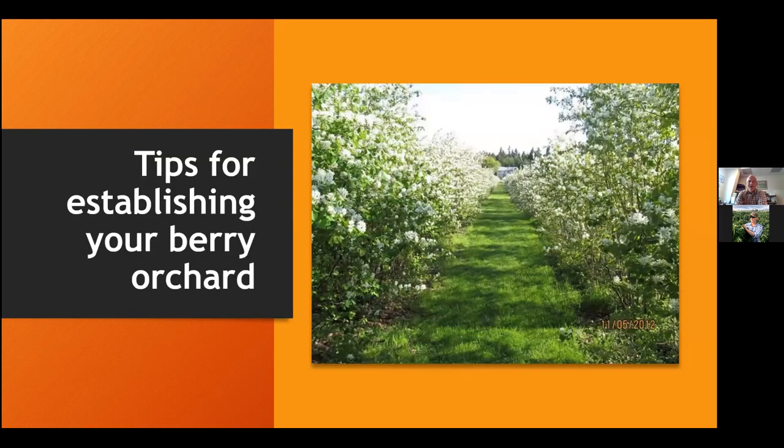So last little bit here, just some ideas to think about establishing your berry orchard. I know I'm running right up towards 1 o'clock, so I'm going to move through this kind of quickly and hopefully get to a couple questions.